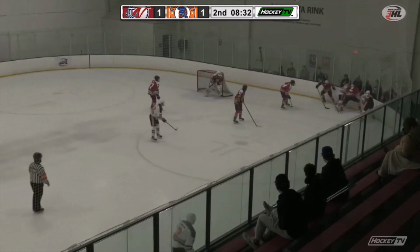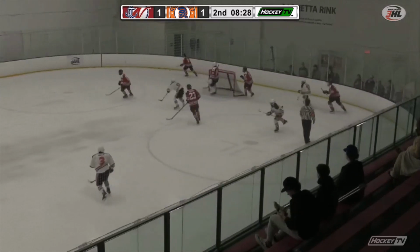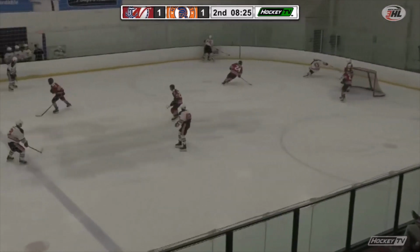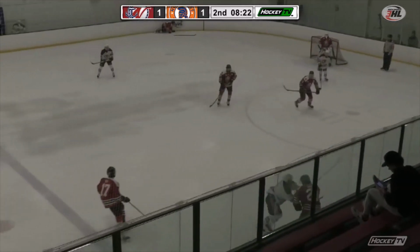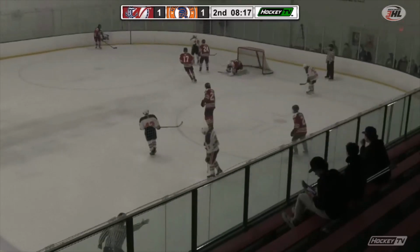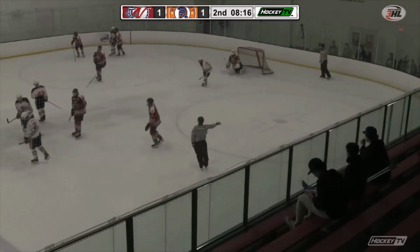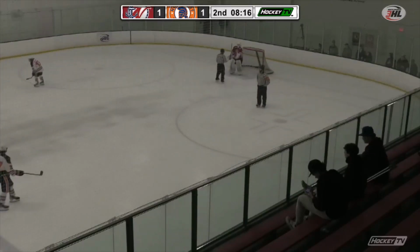Battle for possession in the near side corner. Two Gens, two Sea Captains. It goes the way of Norwich to the far side corner where Tony Moran controls. Moran absorbed a big hit on that far side. Slow to get up to his feet, and now Pellerito holds on for the stoppage. 8:18 to go in this second period.